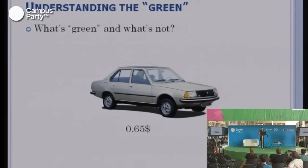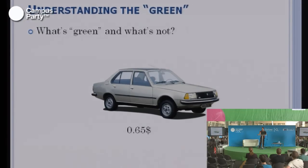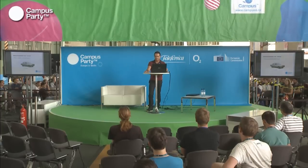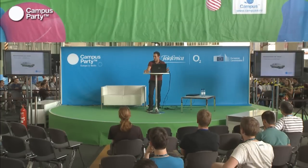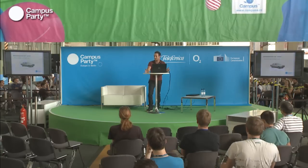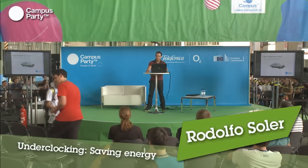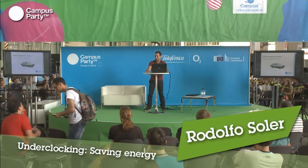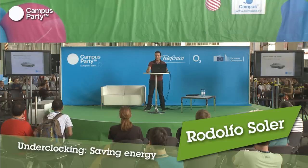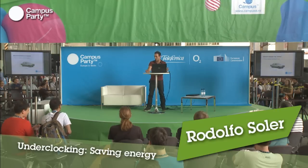Although engines are better and better, our cars are bigger, more comfortable, nicer, and heavier. So yes, the engine is better, but the whole is not. You have to understand this. You can check it. You've been fooled by marketing many times. This is not green. So we have to understand what's green and what's not. It's not marketing. It's the numbers that count.